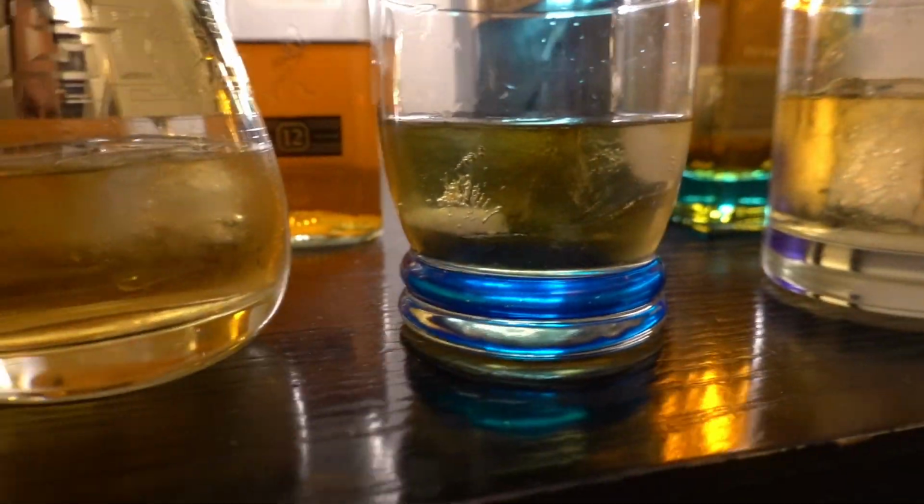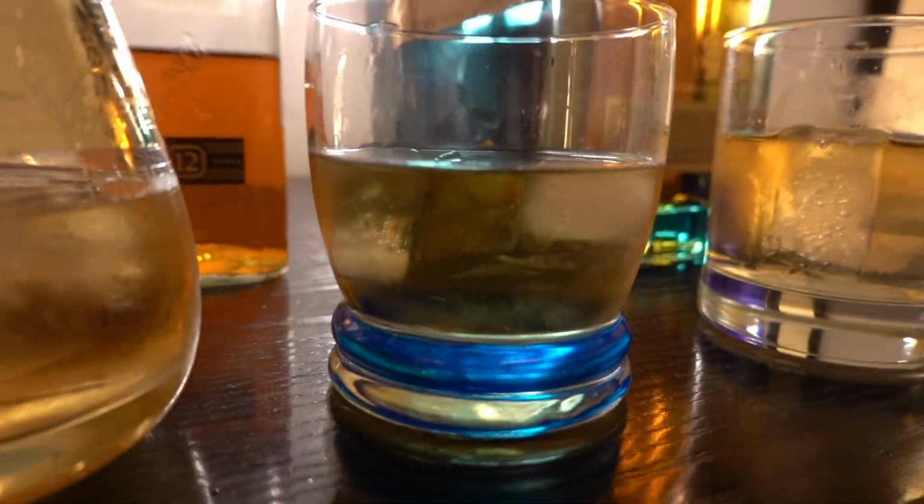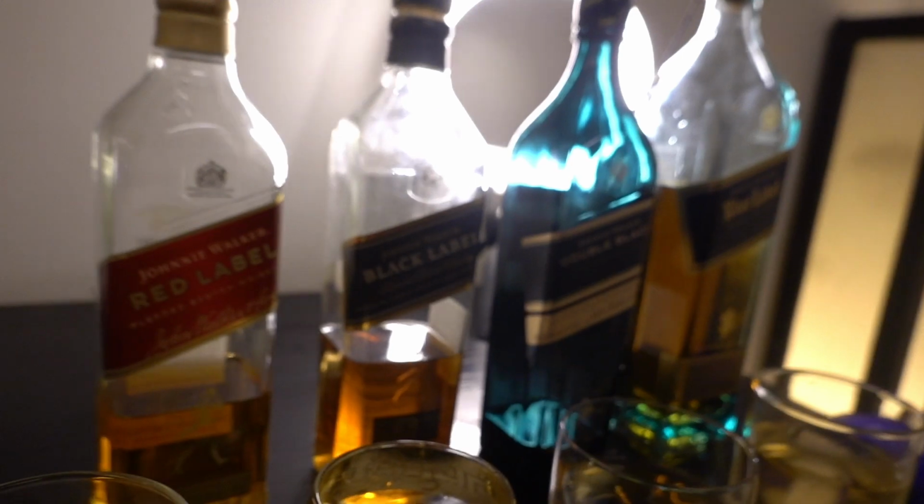Let's see how these look. In terms of looks, I think for some reason, maybe because of how plain the glass is, this is looking quite good. The double black looks a bit quizzy. Black label looks formidable. And red label looks like a regular standard whiskey. We'll let this sit for 5 minutes. Be right back.